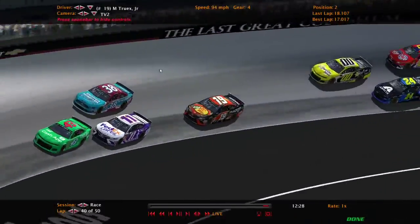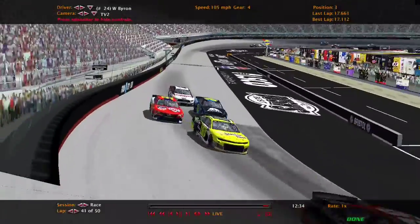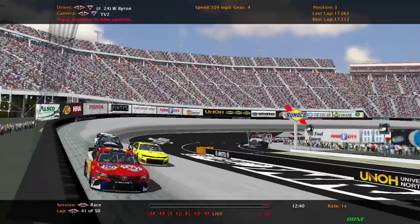Oh. Was the double zero just waiting for the 24? 24 is going to fall back beneath the 95 now. And the 2's following suit. The 95 just got by all of them.